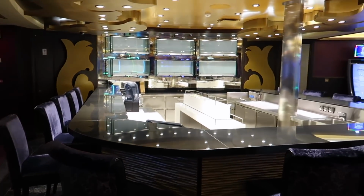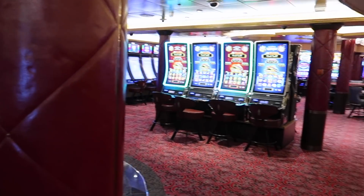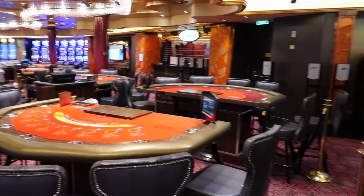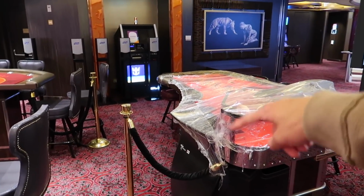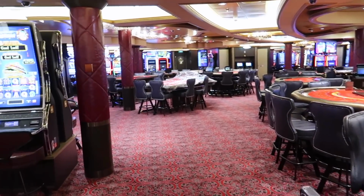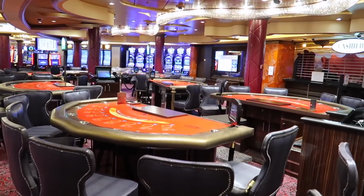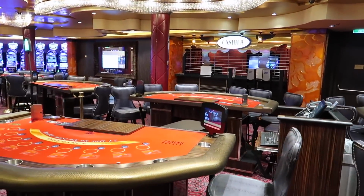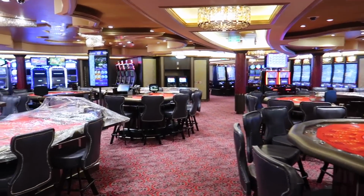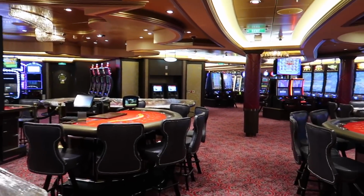But you can see here, for example, the bar doesn't have any drinks, no glasses. In the casino, we have a lot of our tables still in wraps, like this one. Yep, still wrapped up. Like I said, a lot of the ship is still a work in progress to get everything ready. We are about 90% ready. But what do you guys think of the casino? This is quite literally where I will be working every single day over the course of a 6-month period.